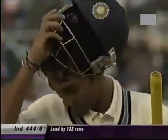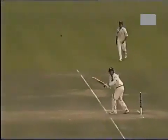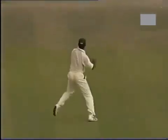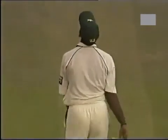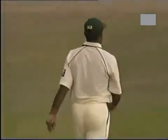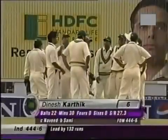And it's come at a good time. The bowling has been very effective after lunch. Tied down the Indians first, and now picking up wickets at regular intervals. Always going to be difficult with the ball climbing on the batsman to keep it down. Rana Naved takes his hitter. Dinesh Karthik, the wicket-keeper, needs to contribute with the bat. He's not done so on this occasion. He's gone for 6. It's 444 for 6.